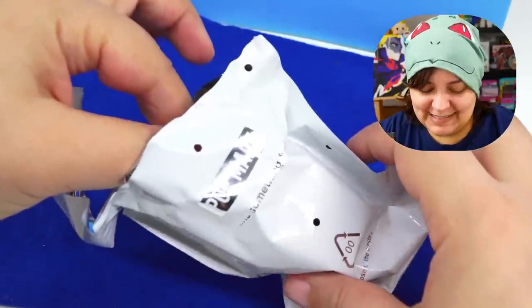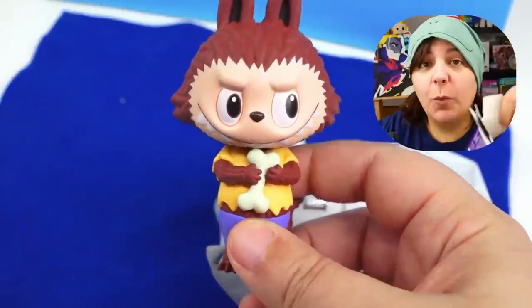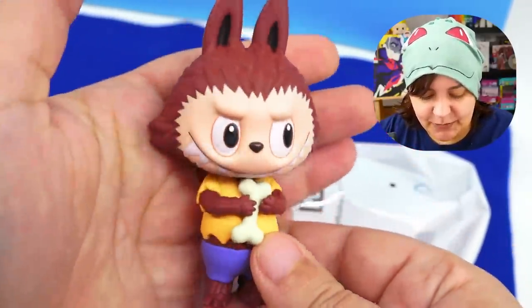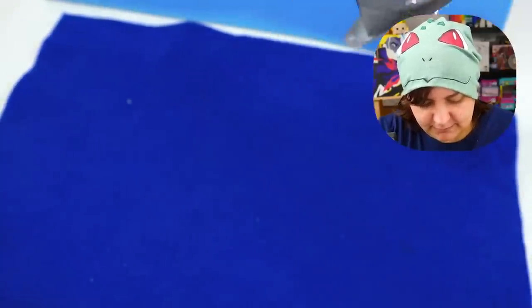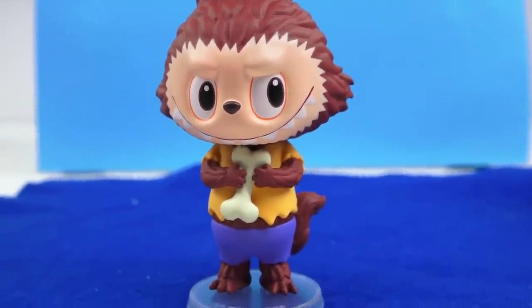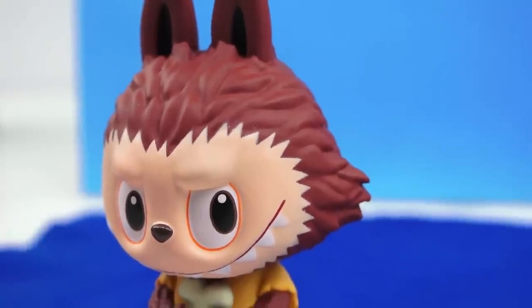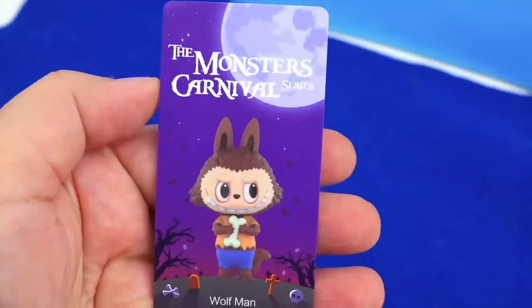What's in store for us? And, oh, we have the wolf kid, or wolf boy, or wolf man. Oh my god, I love them. Can't move the tail, you can't move anything else, can't even move the head. There seems to be something else in here. Oh, we get a little stand. I really want this one, but I didn't want to open it for modification because if I do get it, I do have to destroy it and I'm not happy about that. But we'll see. And again, the details, the shading, the coloring, the weight of this figurine, wonderful. And this is our card.